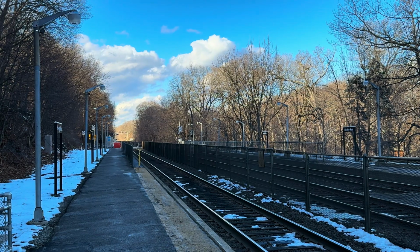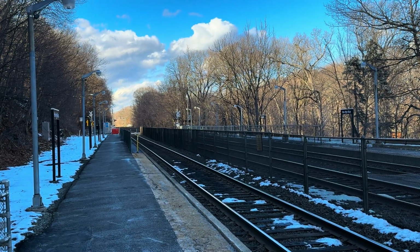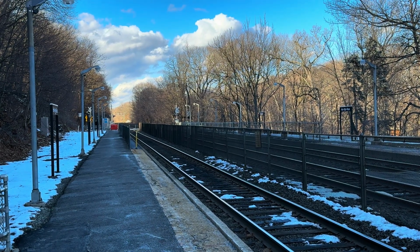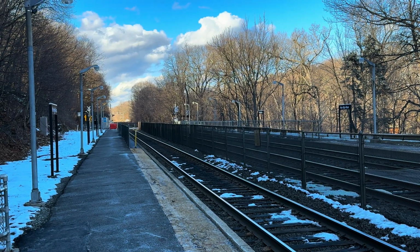Well, I enjoyed my 2.5 hours here at Hohokus. Here comes train 1174 to pick me up, take me down to the Porterville station on the Bergen County line. This cab car has a pretty nice K5LA.